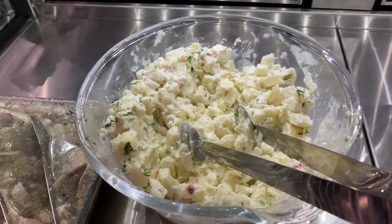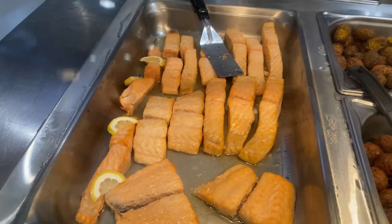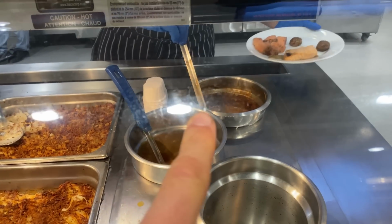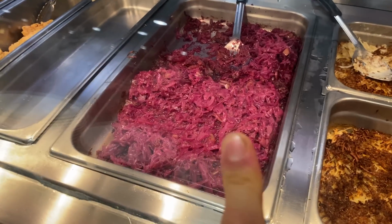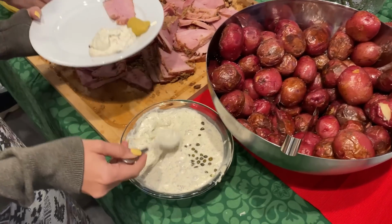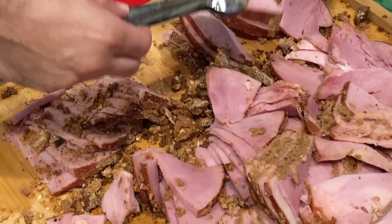Some potato salad. We got some meatballs. We have some, what kind of salmon is that? Regular salmon. Regular salmon? Sure, I'll try a piece of salmon. I'll try a couple meatballs. Then we have a gravy, a pumpkin sauce, potatoes, and roasted or cooked cabbage. Then we have roasted potatoes with a caper and dill sauce. We have a lovely looking, what they call Christmas ham.